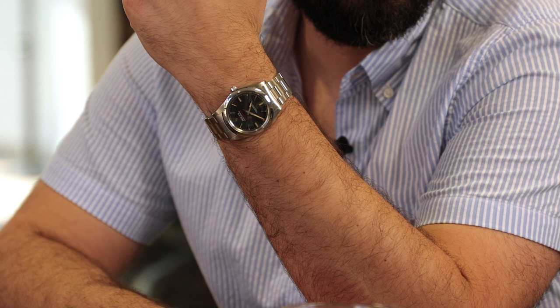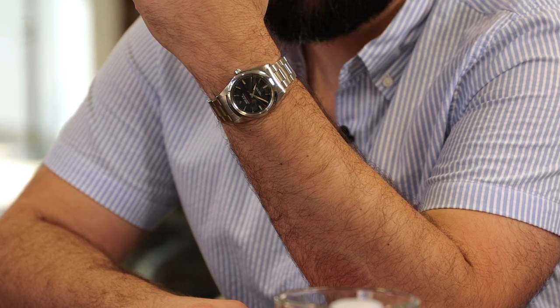Hey, and so Brandon, what are you wearing today? Oh, I've got on a 1019 Milgauss from 1979. I kind of stuck with the red and black theme. It's one of the most underrated vintage Rolexes, so I'm a big fan. Yeah, well, I love the black dials always. Yeah, it's great, striking.